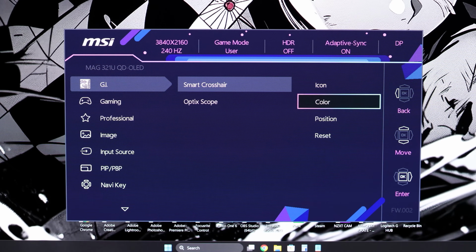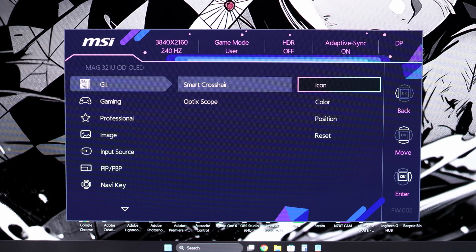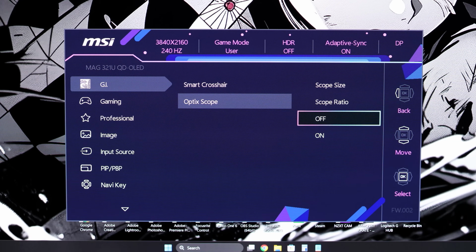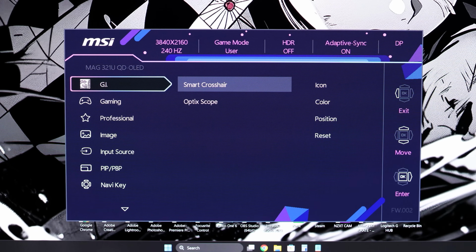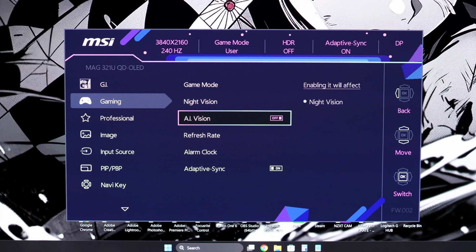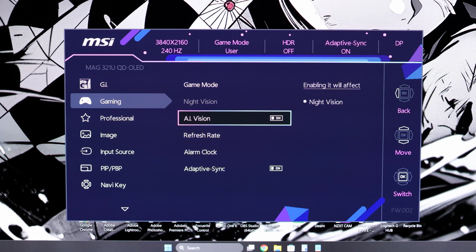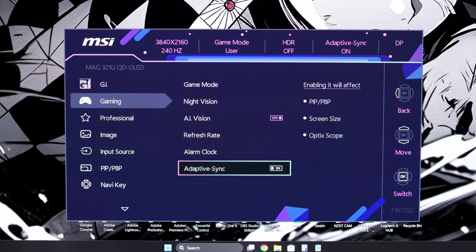We can turn on Smart Crosshair, which changes the crosshair color based on the background color, so it always remains visible. We have Optic Scope, which lets you assign shortcut keys so you can zoom in and magnify no matter what weapon you have. Night Vision and AI Vision, which help control brightness levels so darker areas are easy to see. You can add your refresh rate to the corner, turn on Adaptive Sync, which will sync the refresh rate of the monitor to your GPU.